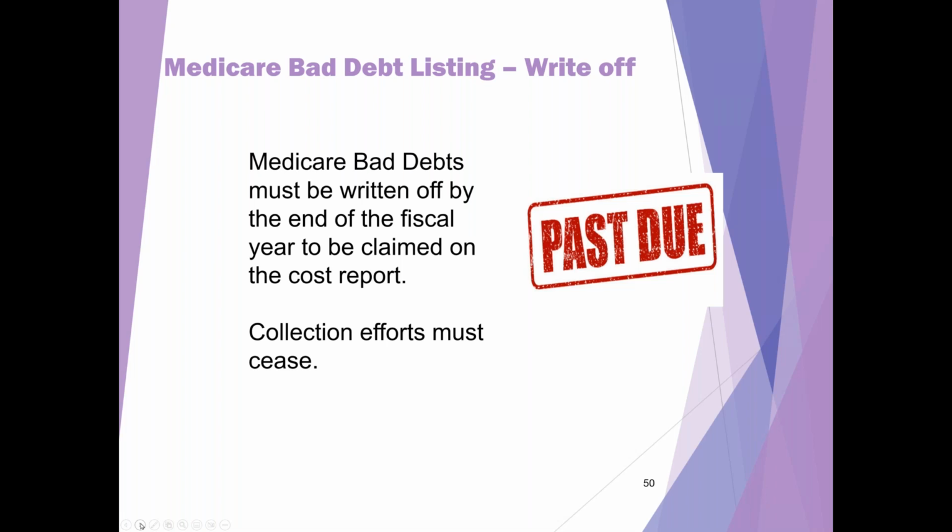Medicare doesn't want you to be double dipping and trying to get reimbursement both from the program and from the patient. So make sure your collection efforts are ceasing, and the date the collection efforts cease is the date that they care about as far as inclusion on the Medicare bad debt log. So we'll go to the next slide.